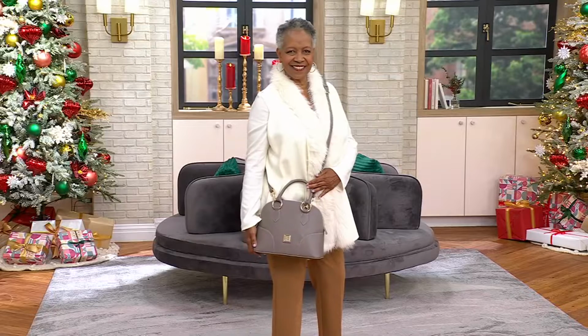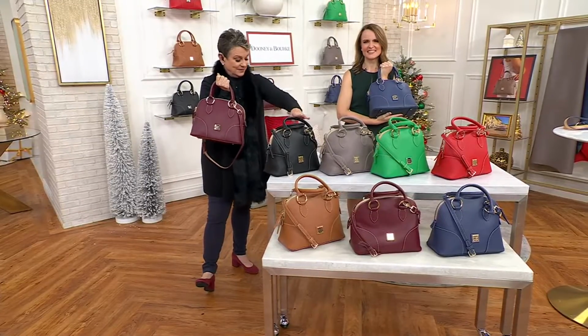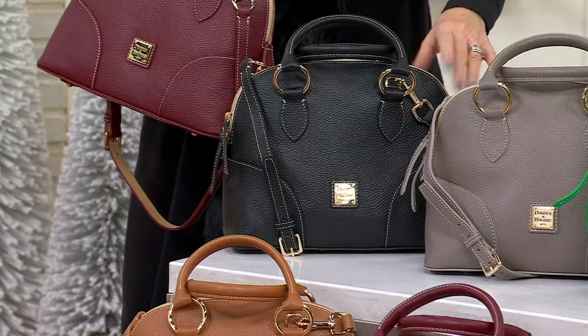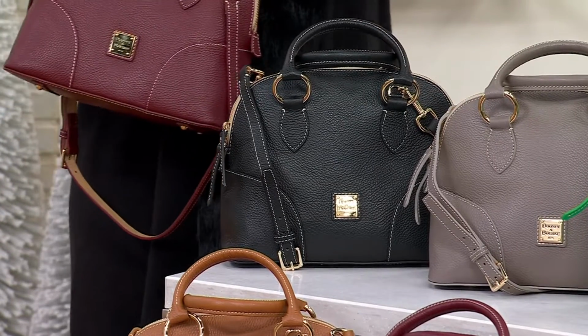I know the cool thing about QVC that you guys love at home is we give you dimensions and weight. So let me tell you about the size of this. It's 9.5 inches long. It's 11 inches wide. It's 6 inches deep, which is so nice. And then you've got your handles. Plus, you have the strap that is adjustable.